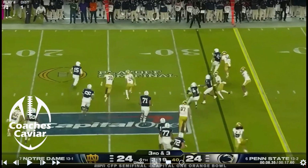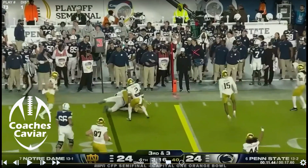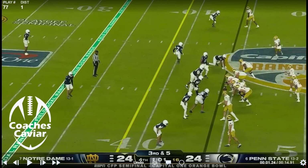All right, this is an unbelievable play just by the defense. Just the urgency, tenacity, get to the football right here. Get him on the ground before he gets the first down on 3rd and 2. This is a huge football play in this game. Notre Dame got the ball back after that stop. Got a couple first downs. Got down here probably about 10 yards away from field goal range.